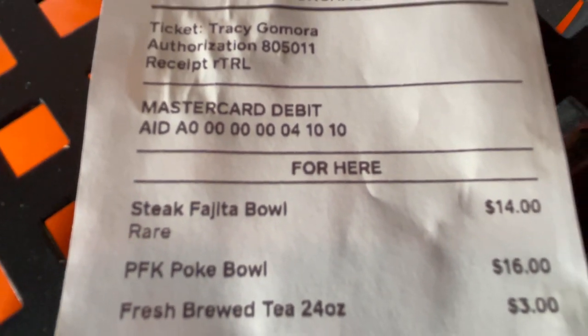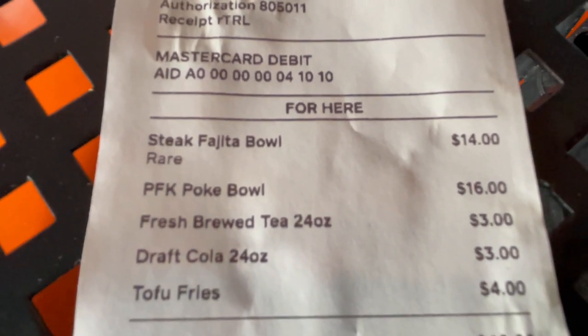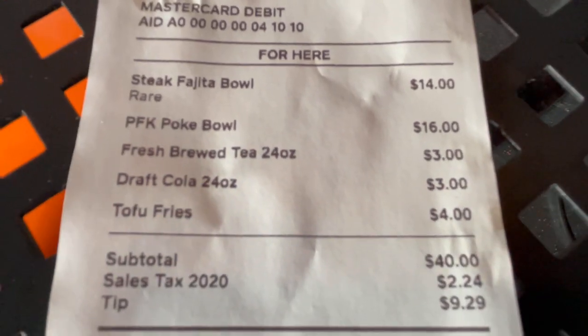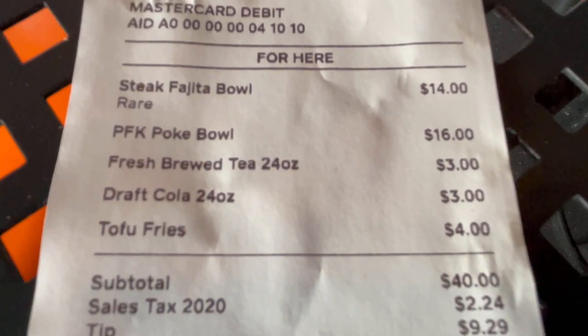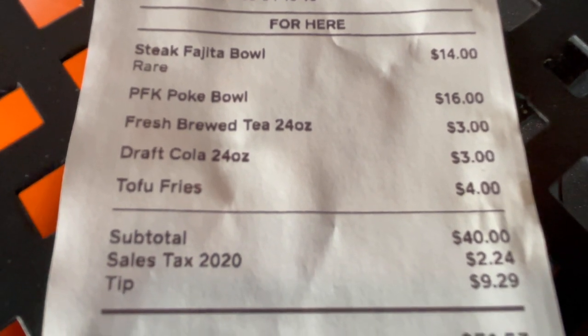Tracy ordered the steak fajita bowl. That was 14. My poke bowl is 16. Our drinks were each $3, and they have a nice selection of stubborn sodas, and our tofu fries, $4. Subtotal was $40 even plus tax.